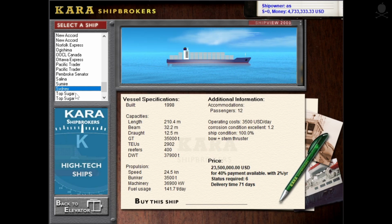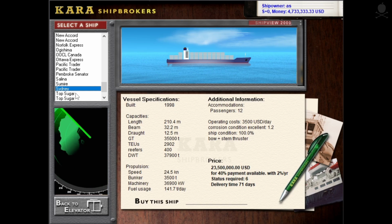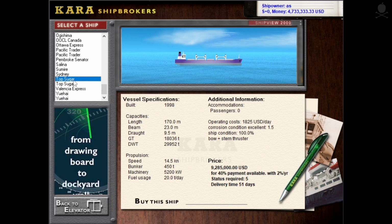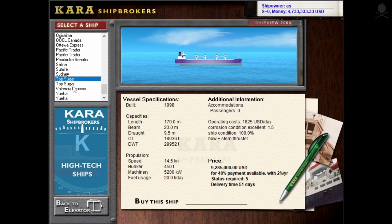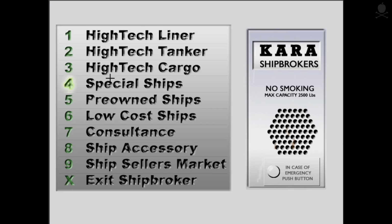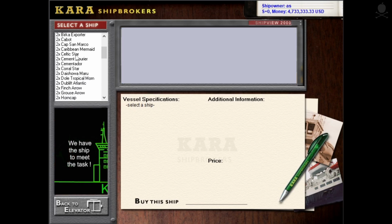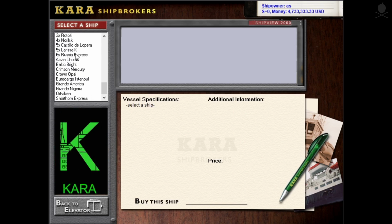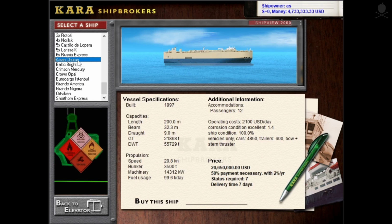Sumire, Sydney, that's fine. Top Sugar is certainly not top. Yohai we saw. Right, well, one really big and nice container ship we saw there. Asian Chorus.